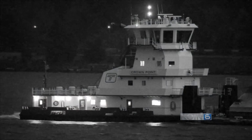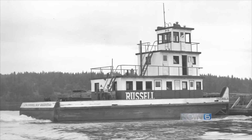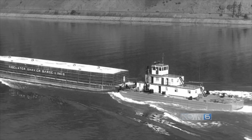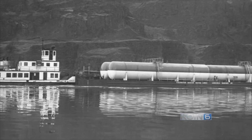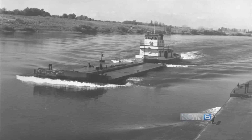In 1932, Lou Russell Sr. started transporting industrial commodities from port to port along the Columbia River. 10 years later, he established the Tidewater Shaver Transportation Company. In 1960, Tidewater became a full-fledged independent tug and barge company under the name of Tidewater Barge Lines.